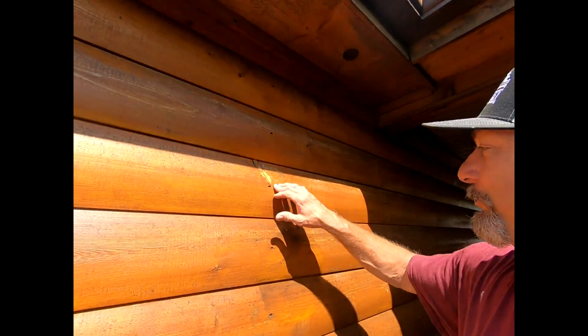Once again, I know the contractors that did this, they're great framers, but not good finish carpenters. So you can kind of tell when a framer tries to do finish carpentry work, that's the results you get. Take pride in your work, take time, do it right, okay?